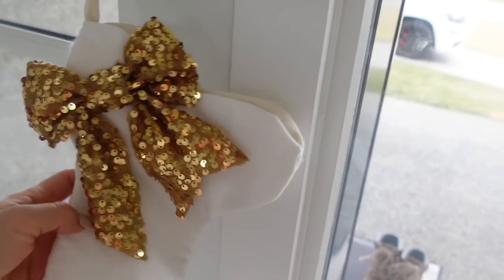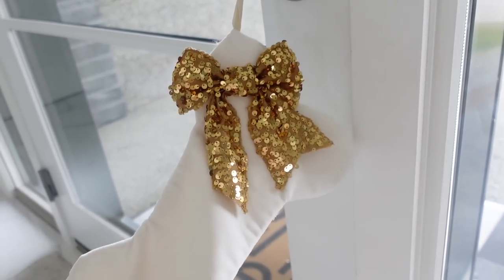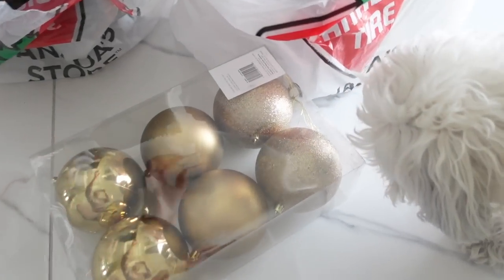Okay. Oh, look how cute this is. That's for you, Max. Mia hung it on the door for you. I got this from Composition Lane a few years ago, and it's just so cute. Okay, now, you can tell I got lots of ornaments. There are a bunch of them.